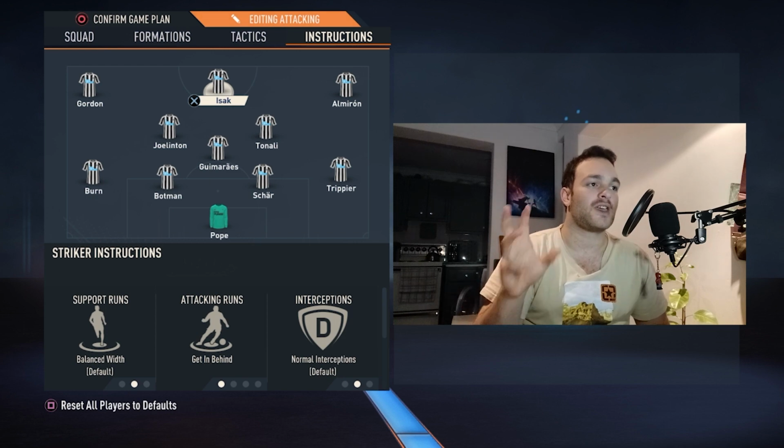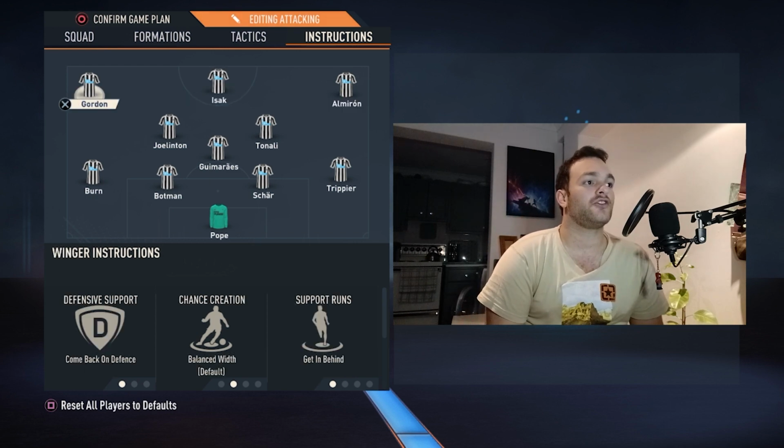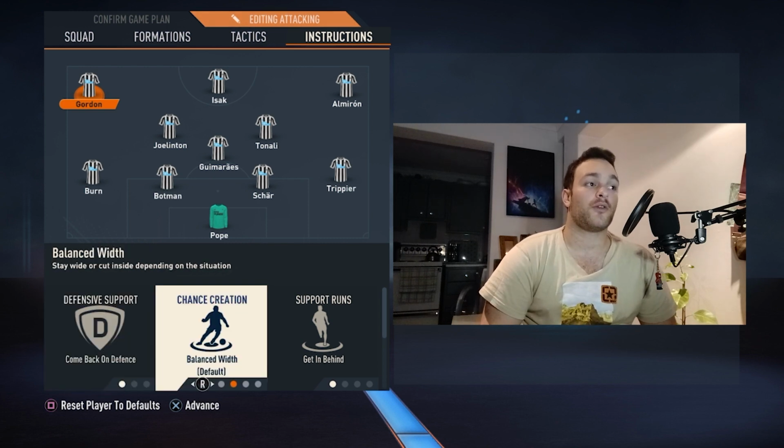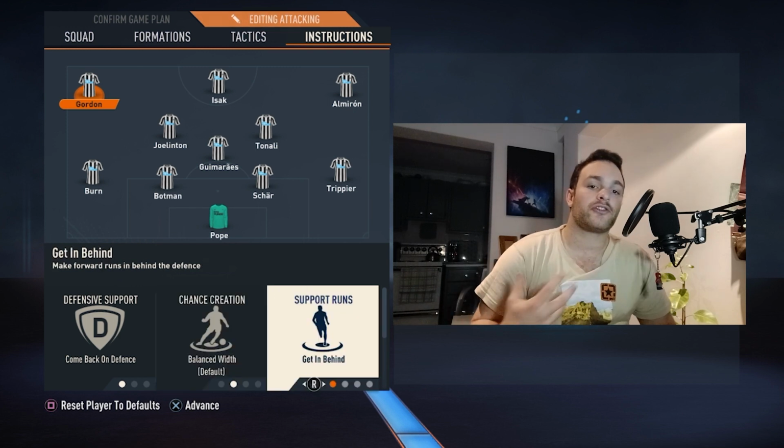But this is where it changes ever so slightly. Your forward line changes a little bit. Now for this situation, you've got Anthony Gordon. He's set to come back on defense, have a bit more of a balance with. So he's not going to look to just always hug the touchline, and he will look to try and stretch that back line a little bit more.